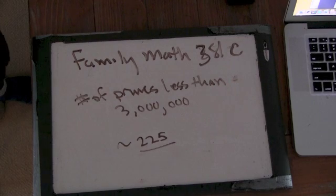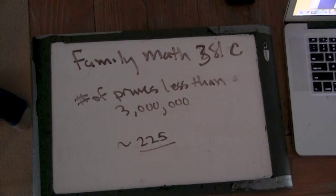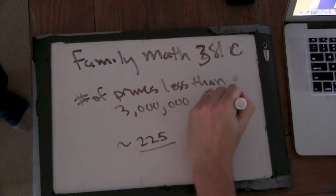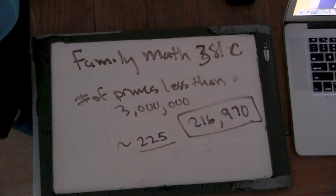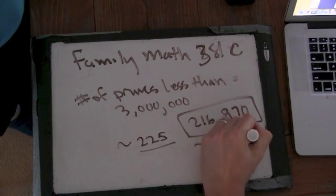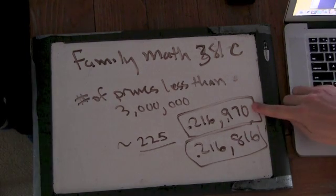Right. So that's pretty amazing that Gauss was able to figure this out. But he still wasn't right. He didn't get it exactly right. But the question was, is this a good approximation? If the number of primes is actually 216,970, I think that's the actual number. Oh, sorry, no, it's 216. That was his estimate, and the actual number was 216,816. That's the actual number of primes. So this is his estimate, that's the actual number. And he was off by 225, and the question is, is this a good approximation? Is this number a good approximation for that one?